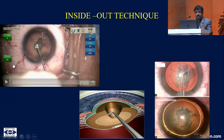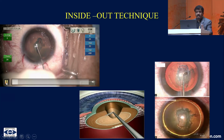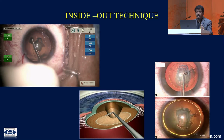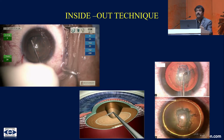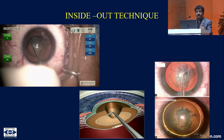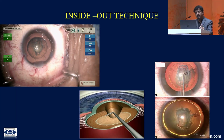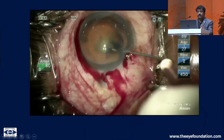And this is a technique. The other technique was described by our own Dr. Vasavada, the inside-out technique, where you create a trench and then inject fluid into one of the walls of the trench, and that will delineate the nucleus, and then you can follow your routine steps.